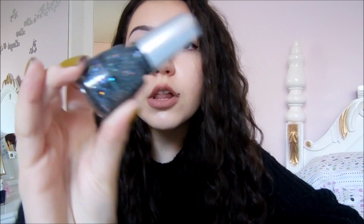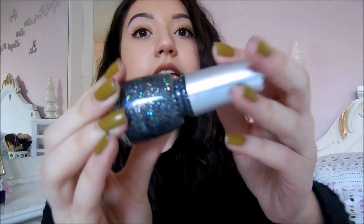So the next polish I wore is by Glaze, and this is called Some Like It Hot. This is like a charcoal gray version of Teenage Dream. It has small gray micro sparkles with bigger silver holographic glitters in there. It's literally Teenage Dream, but a gray version.